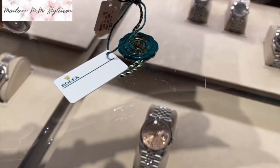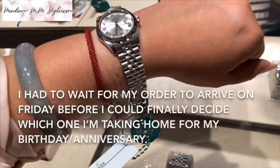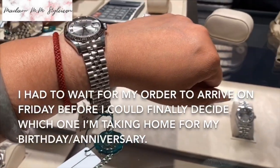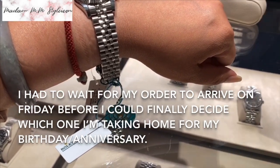I'm okay with the size. So it's going to be black. It's going to be the black color. But again, not something that you have to make up your mind by now. You receive it on Friday. So, everything can be reversed and redone, you know.